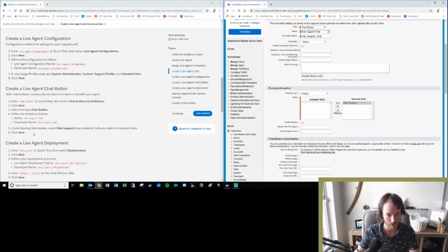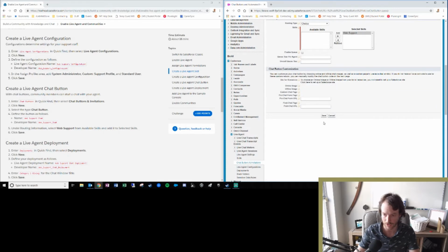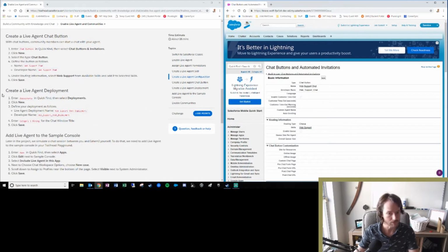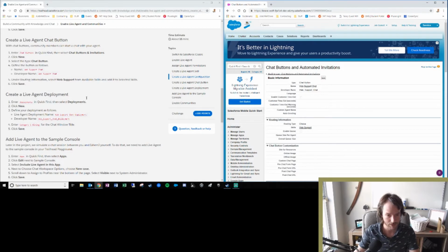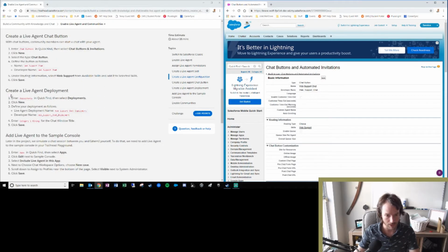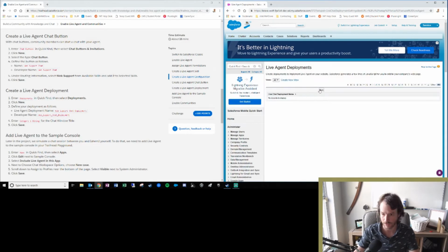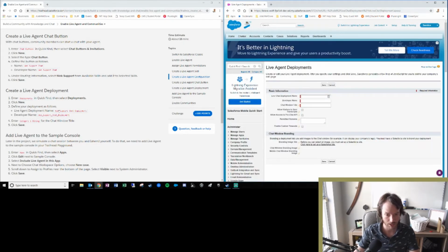Okay, there we go. Sorry, I kind of lost my place there for a second. And hit Save. Create a Live Agent deployment. So let's see. Deployments. Here it is, Customize Live Agent Deployments. Select New. And Web Support Chat Deployment, that'll be the name.